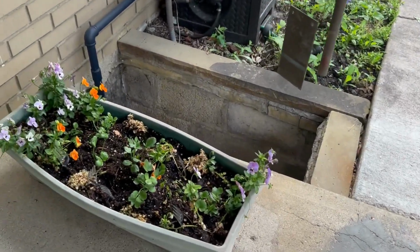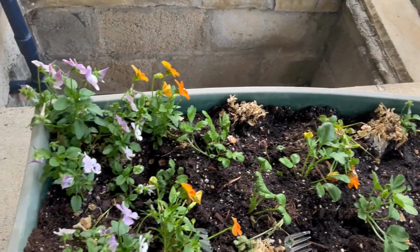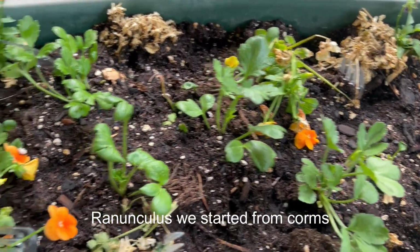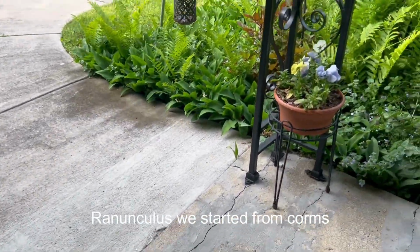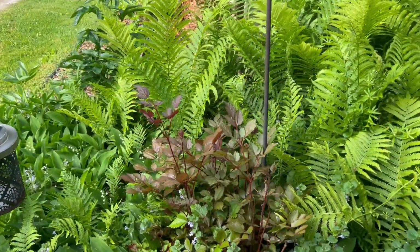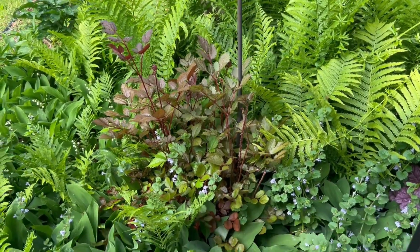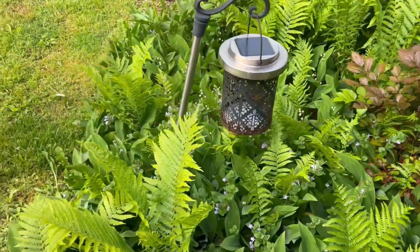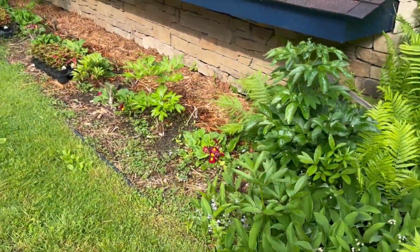And we've got this planter with ranunculus that I put in and some viola. The ranunculus are looking good. Looking forward to seeing some blooms there. Have an astilbe coming back. I love that astilbe, yeah, beautiful. Also, there are weeds, and I'm sure I'm not the only one that deals with that situation.